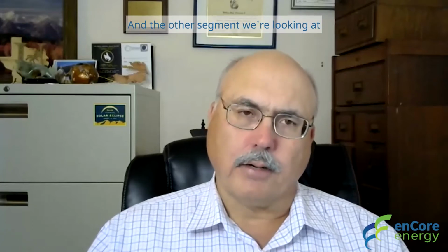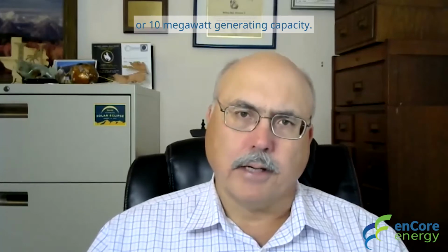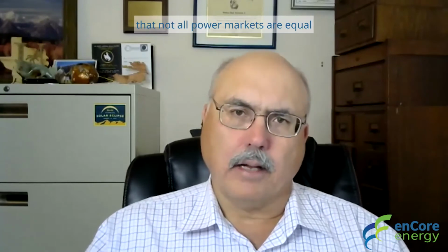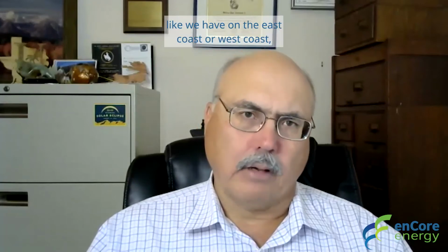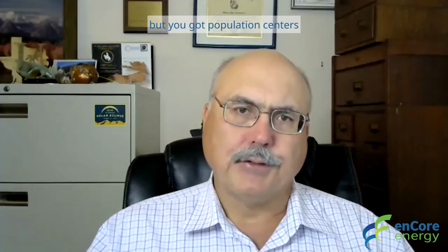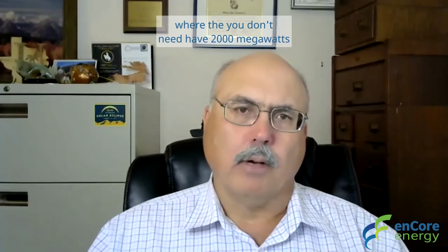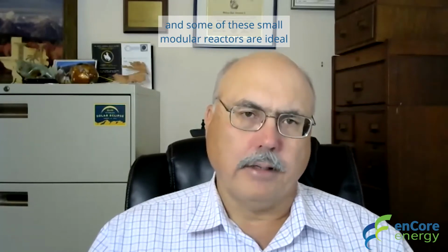And the other segment we're looking at are called small modular reactors. These are reactors that have less than a 10 megawatt generating capacity. And the beauty of small modular reactors is that not all power markets are equal in the U.S. or anywhere in the world. So you can have places where you have high population densities like we have in the East Coast or West Coast, but you've got population centers in the middle of the country where you don't need to have 2,000 megawatts of electricity generation or more. You could get away with a couple of hundred megawatts, and some of these small modular reactors are ideal by placing them in these communities and areas where you need power.